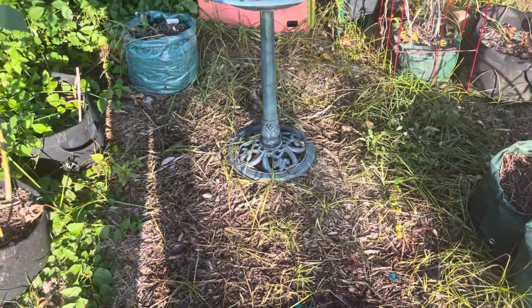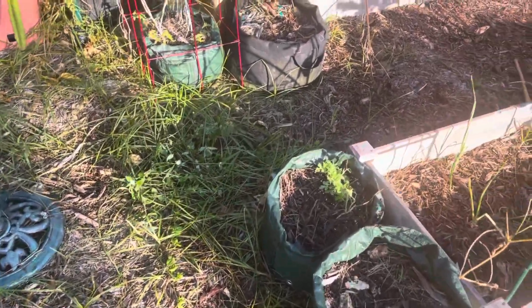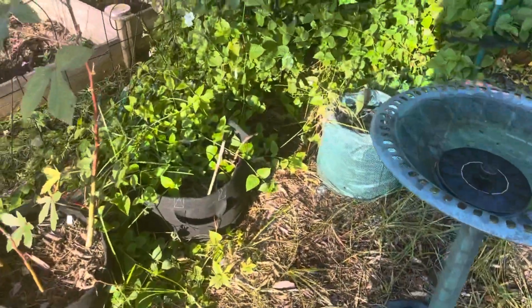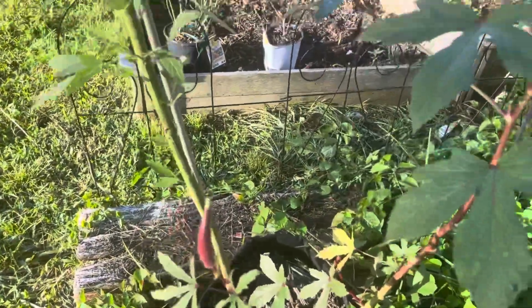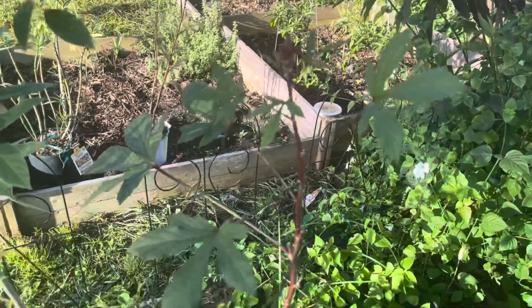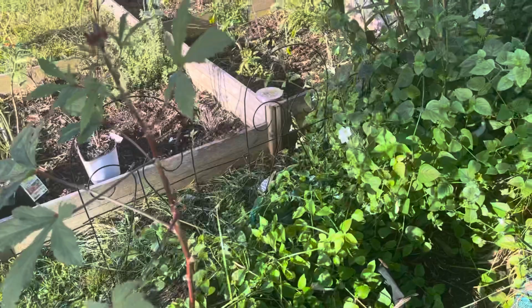This area, trying to keep up with these weeds, has been a no-go. It's a lost cause, y'all. My Candle Fire okra, she's still hanging in there. Been producing this whole time. They love heat, so they've been doing okay.